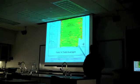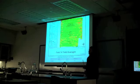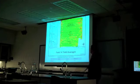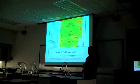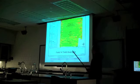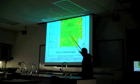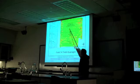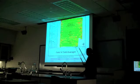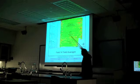But as you can see, the north zone had a side dress application of urea and micronutrients. The central zone had just a side dress application of urea, and the south zone didn't have either. And you can see the darker green spots are higher yield points. So as you can see, in the south zone, you can definitely tell where the lines are.